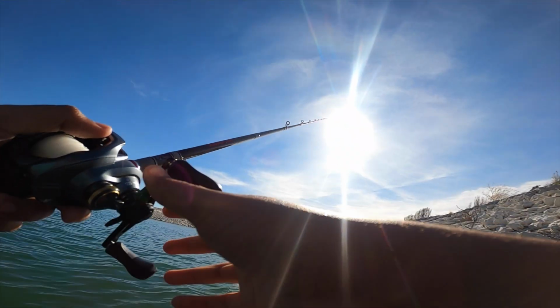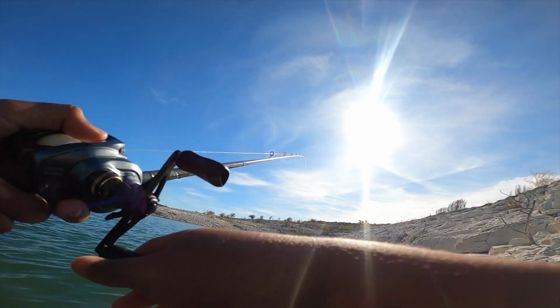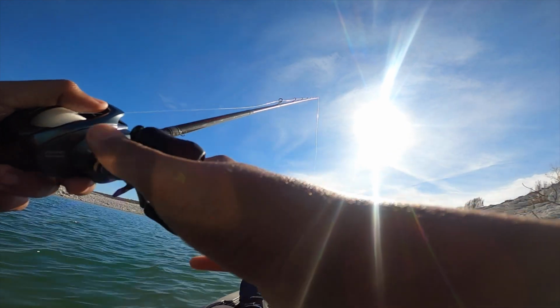So I'm gonna continue to grind it out, see if I can land one more fish. If not, that's fine. I'll take one fish. Pretty happy with that, but I'll continue fishing and I'll keep y'all updated as I go.